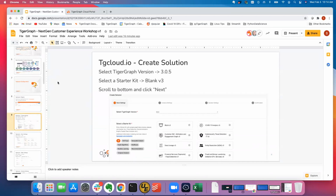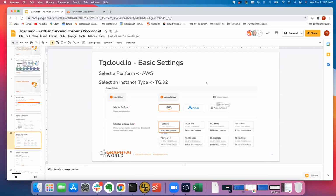Okay, we're going to give you guys about another minute to get your cloud instance set up. And if anybody has any questions or concerns, you can either raise your hand, hit the chat window, or ask a question in the Q&A board.